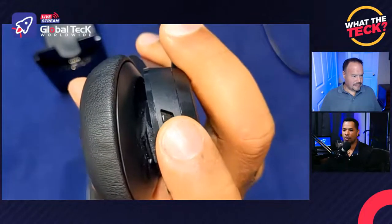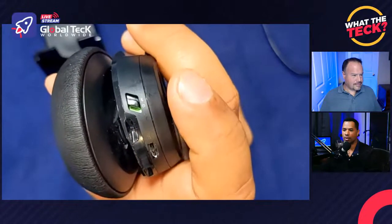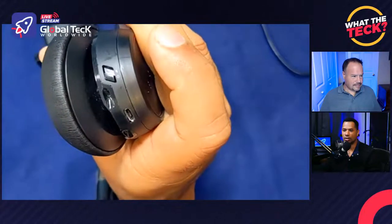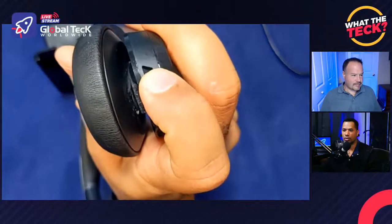Right now, as you can see, you have two things: the power, and then this Bluetooth symbol that's on there. And you can see that I've been using it quite a bit, so it's been scuffing up. In the off position, you see there's nothing there. You don't see the green. In the on position, just turning it on.